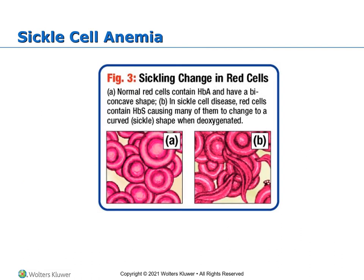Sickle cell is a disease in which the red blood cell lifespan is only 5 to 10 days, and if she's not iron deficient, she can develop iron overload. This is an autosomal recessive inherited condition. It results from a defective hemoglobin molecule. The blood is screened with hemoglobin electrophoresis at the first prenatal visit.